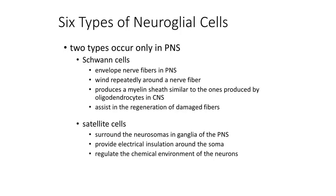The second type is a satellite cell. They surround the neurosomas in the ganglia of the PNS. They provide electrical insulation around the soma, and they also regulate the chemical environment of the neurons. So those are the 6 types of neuroglial cells. 4 are found only in the central nervous system, and these 2 occur only in the peripheral nervous system.